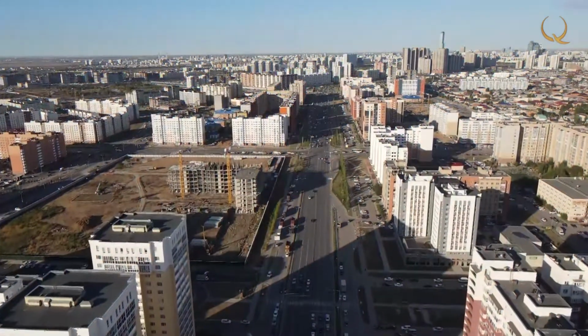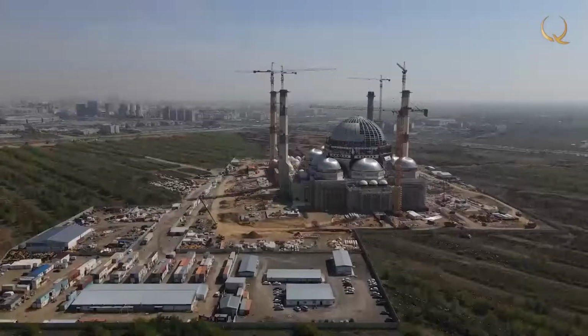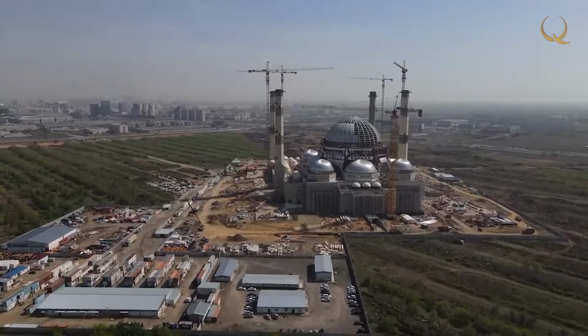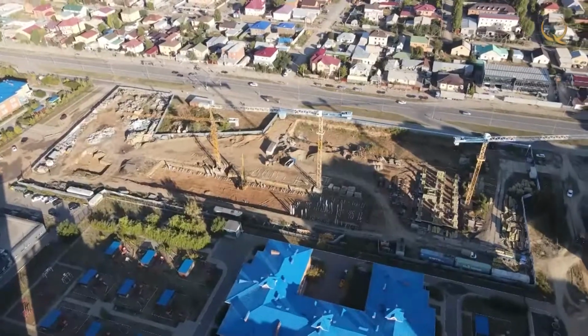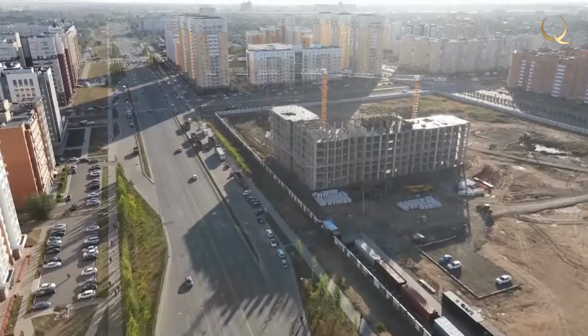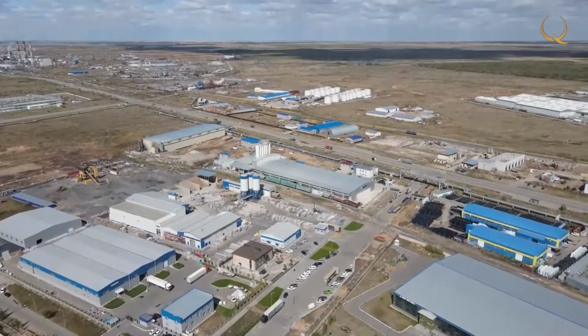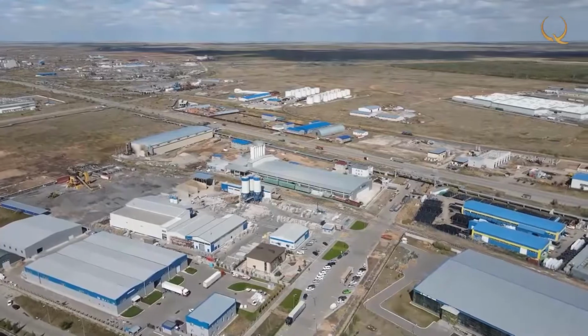Every year, millions of square meters of housing are put into operation in the capital of Kazakhstan. New social, cultural, and sports facilities appear. How do they manage to provide such a large market with high-quality building materials? For this, enterprises of the required profile operate in the special economic zone of Nur-Sultan.